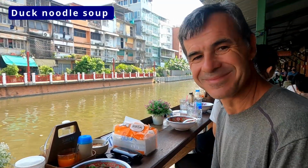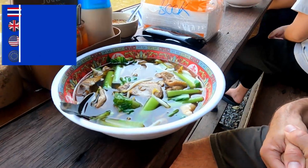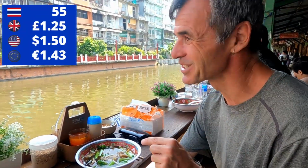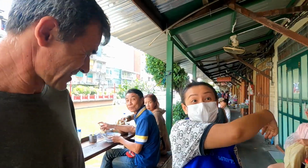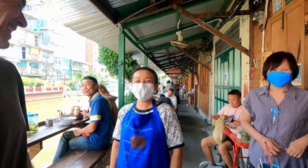So your last breakfast in Thailand for a while? I had duck noodle soup for breakfast, and honestly, I think this is the best place I've found in the area to eat. Not only is the food delicious, but the scenery, the views, the atmosphere is just perfect. That's so lovely. It's a shame it's not open in the evenings as well, otherwise we'd be coming for breakfast, lunch and dinner. New Zealand. Yeah. Thank you very much. Next time we come back.